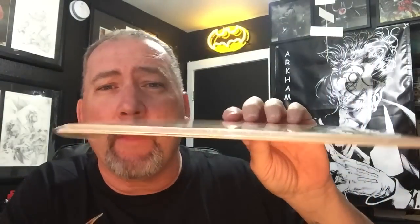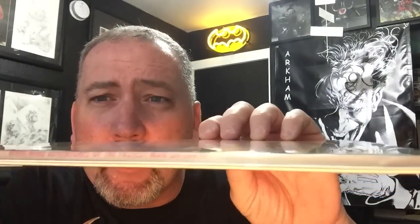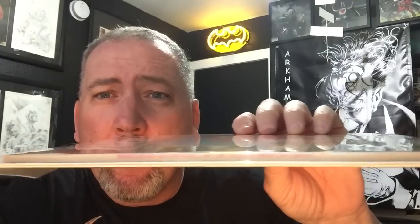And last but not least, pretty happy with this. This is a 4.5. This is a Flash annual number 1 from 1963. I graded it a 4.5 right here. And if you can look, that spine, really, really nice. Sorry about the glare again. The spine is really squared up. There are some issues right here on the side, but I think a lot of people would probably grade this higher than a 4.5, but I was very comfortable with the 4.5. And again, this is a Flash annual number 1, so really, really key book right there. Anything number 1 is a hot book.